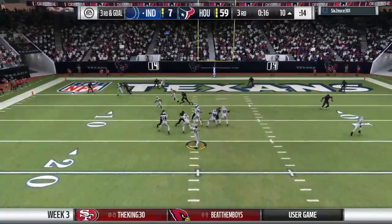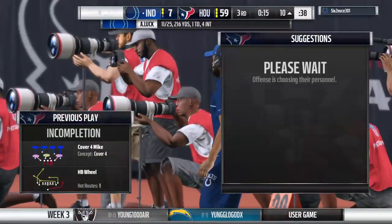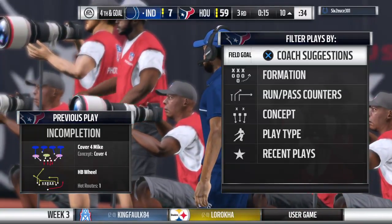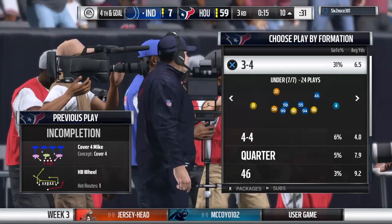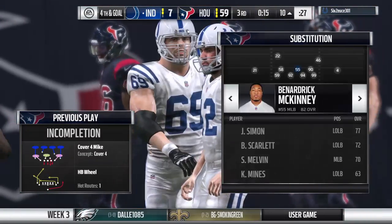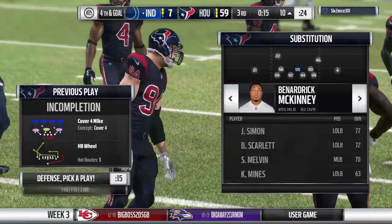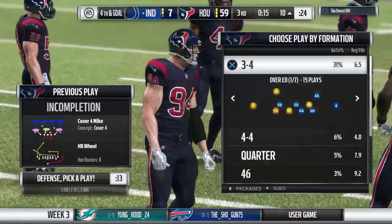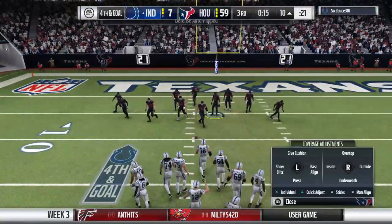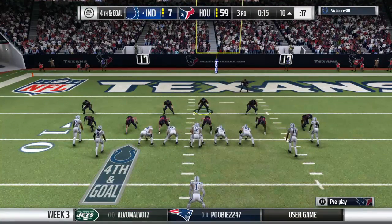Now Luck on 3rd and goal. And this is going to be incomplete. I guess they figure they got to start taking some chances. Here's a big one in this 3rd quarter as they'll go for it on 4th down.